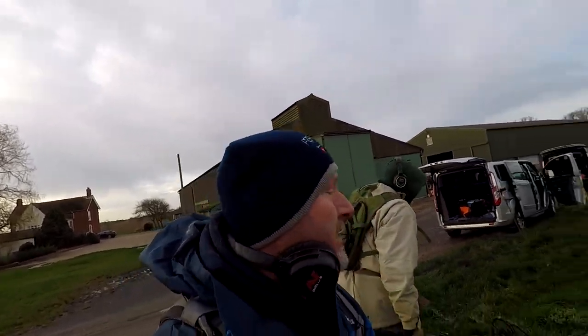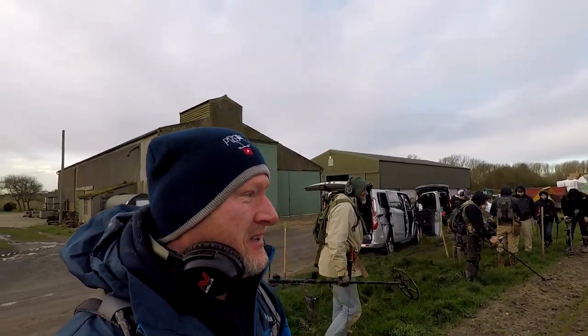Yesterday was not good for the whole team as a whole, but two guys found three coins and one guy found two gold coins. Can you imagine that? And I don't know who this big tall guy is behind me here, but he's encroaching. He wants some of the blessing. Anyway, let's get out in the field.